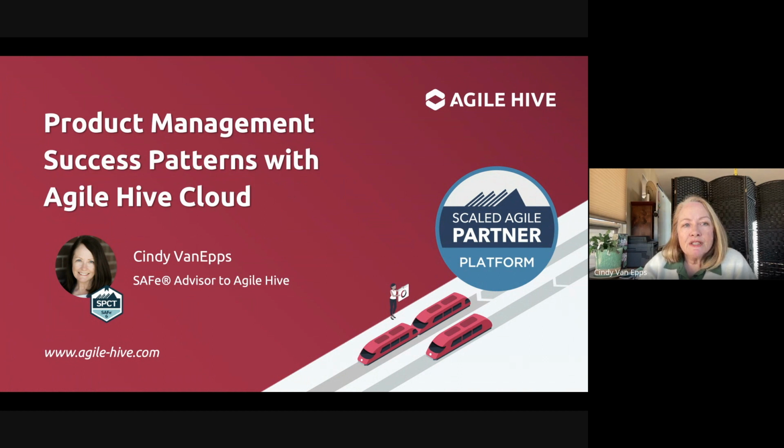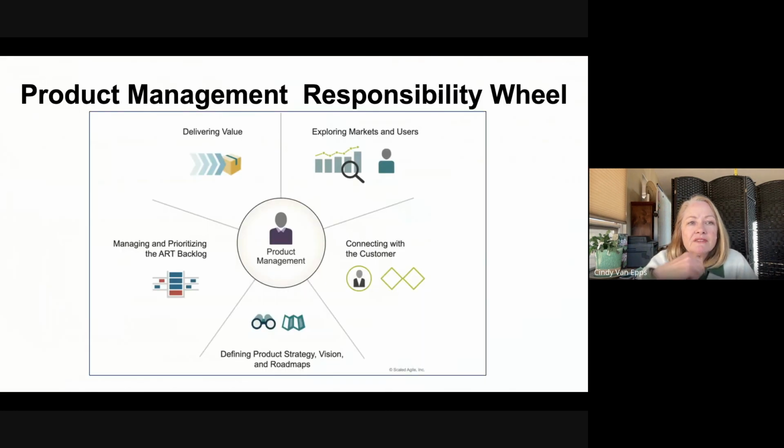So they asked me to do some educational sessions and include how we accomplish these success patterns with Agile Hive. And so today's topic is on product management with Agile Hive Cloud. I'm going to look at my timer. I get 20 minutes max. Let's see what we can accomplish in that short amount of time.